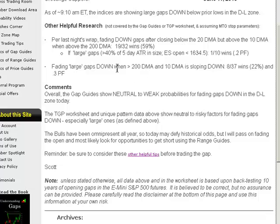Look at this: large down gaps above the 200, and when the 10-day moving average is sloping down. The reason I used that, I don't talk about that one much, but we were in close proximity to the 10 and 20-day moving averages. So instead of playing around with different permutations above or below when we narrowly closed just above one and just below the other, I just thought it'd be a simple way to keep the sample size decent and keep the data more accurate. Just say the 10-day moving average is sloping down.